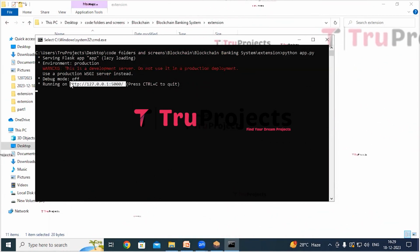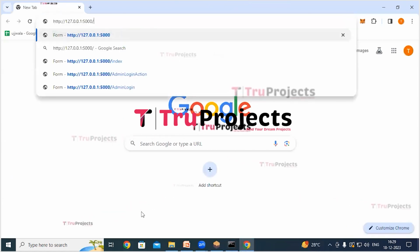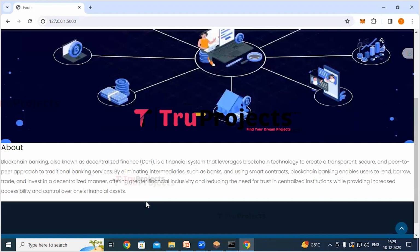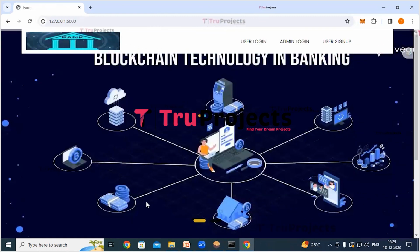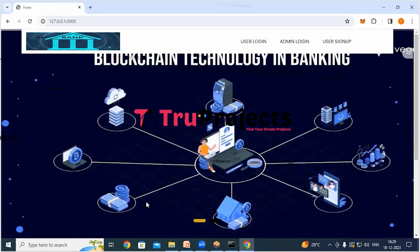Now copy the local link provided by the framework. I'm copying it and pasting it into any web browser. I prefer Chrome. After pasting it, hit the enter button. So the home page of the project has been displayed in the browser. This is the front end built using Flask framework.